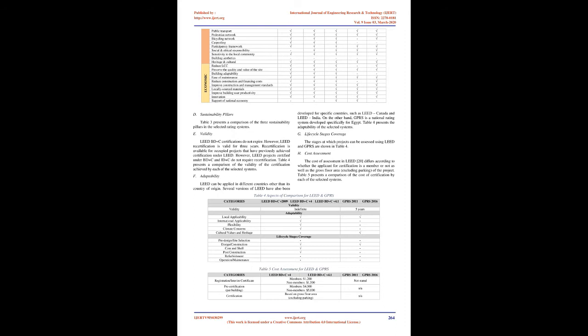Categories: LEED BD+C V4, LEED BD+C V4.1, GPRS 2011, GPRS 2016. Registration/interim certificate: members, $1,200; non-members, $1,500; not stated. Pre-certification, per building: members, $4,000; non-members, $5,000; N/A. Certification: based on gross floor area, excluding parking; N/A.